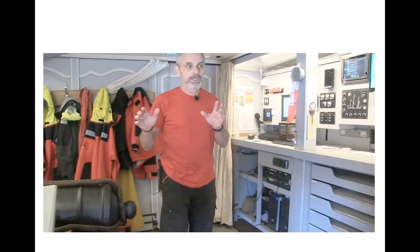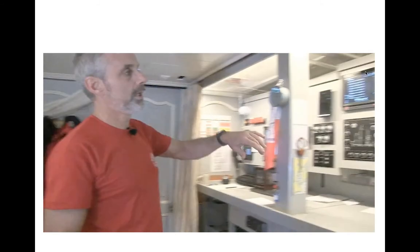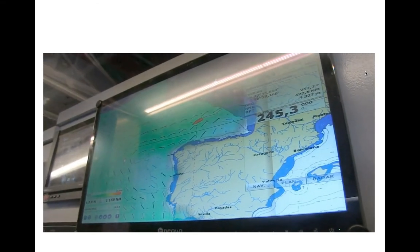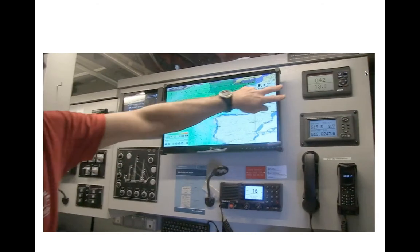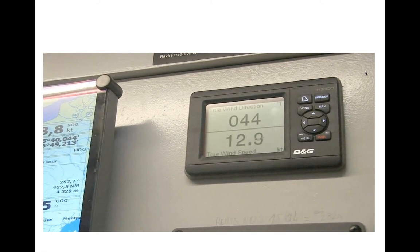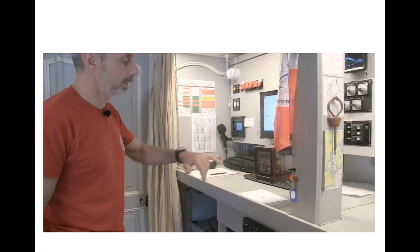So here's where we navigate and where we watch the weather, and I wanted to point out a couple of things that were very important to us. We have obviously weather data maps that are sent to us all the time, showing the direction and the force of the wind. We've also got wind direction, true wind, and speeds and directions. And one of the important things is barometric pressure.